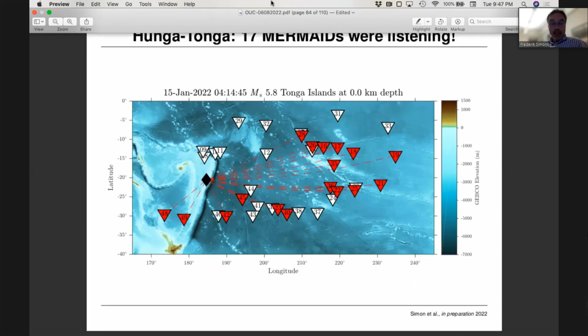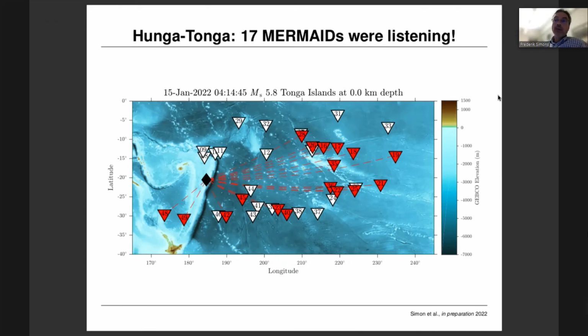The other ones were either recording something else, at the surface, or on a descent cycle. In other words, they were there at the time, but they weren't recording. I also told you that normally MERMAID reports earthquakes, but if you want anything else, you can talk to it. So right away, and it takes a while to get the full data, and we're still doing it, we started requesting data from the big 1 year memory buffer.